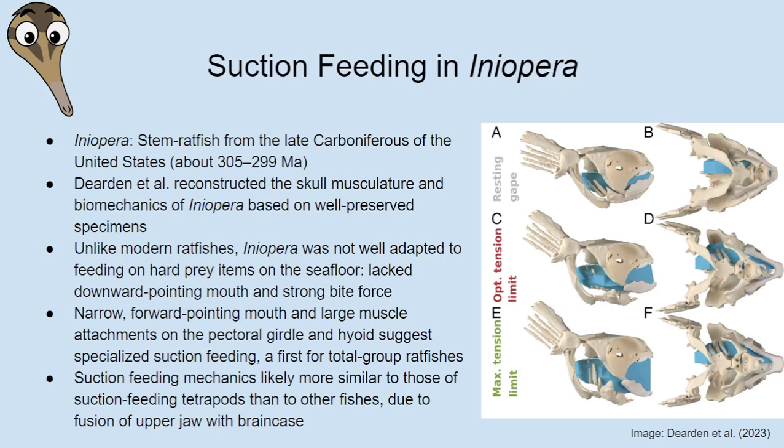So I think it's interesting to see a study like this add further support for this new understanding. To have a ratfish converge with tetrapods more than other fish in terms of suction feeding, that's right up there with Helicoprion and Stephanopithecus as just one of the weirdies of the past. And there are just so many of them that defy what we think about in the present day in terms of what vertebrates can do, what vertebrate evolution can do. So yeah, I'm very excited about this paper.